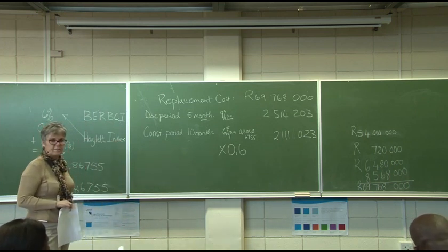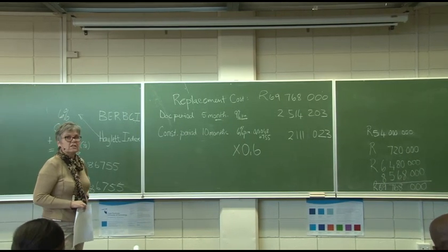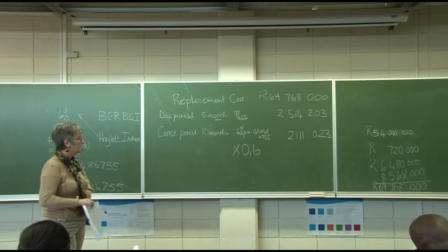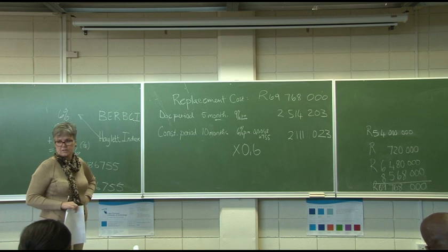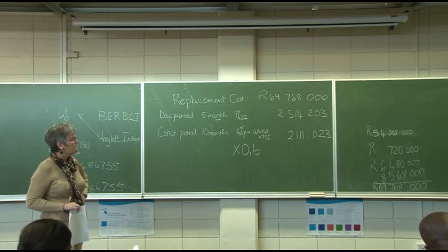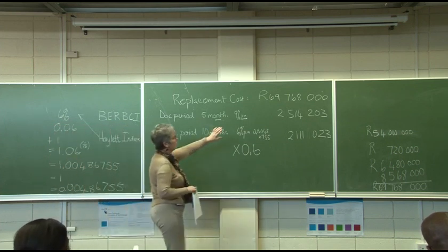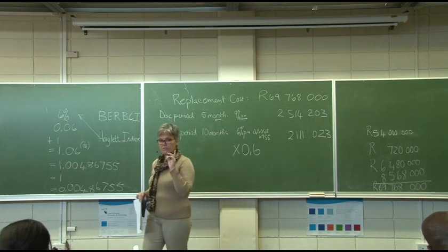111,023. So people, can you see the building cost increases with another 2 million rand while we are building this building? That takes us up now to 4.5 million from our original nearly 70 million rand. But we are not finished yet.